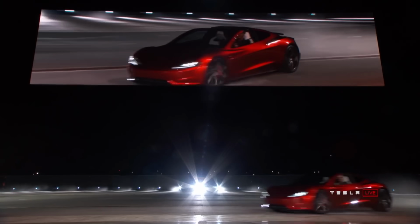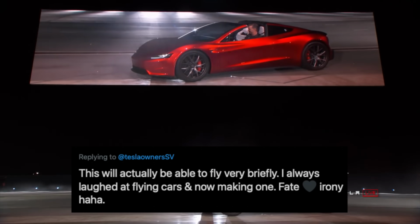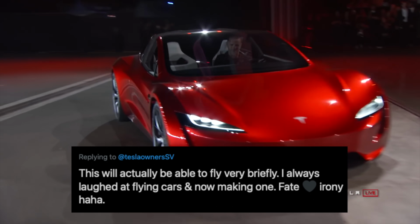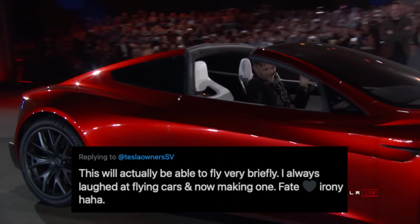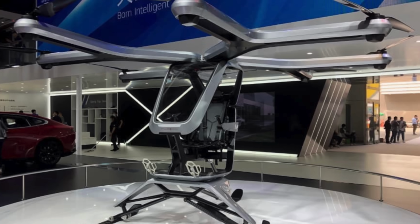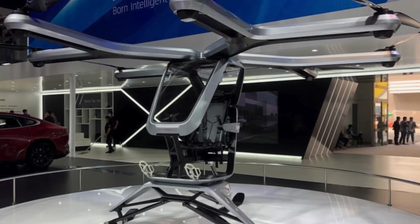they truly make the Tesla Roadster that can hover. Quote, "This will actually be able to fly very briefly. I always laughed at flying cars and now making one. Fate loves irony." Other companies like Xpeng have shown off their flying vehicle concepts, but they look a lot more like tiny little helicopters than a vehicle that can fly.